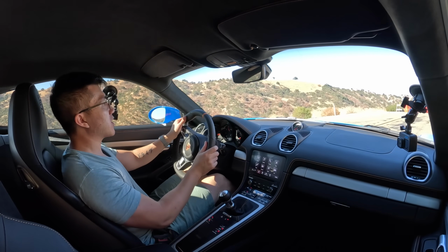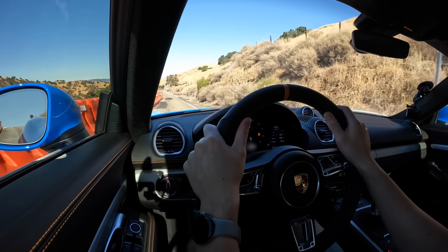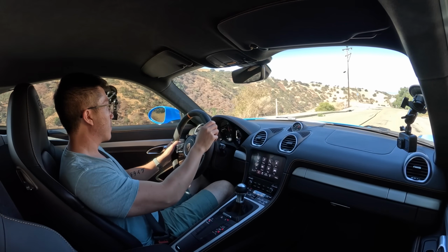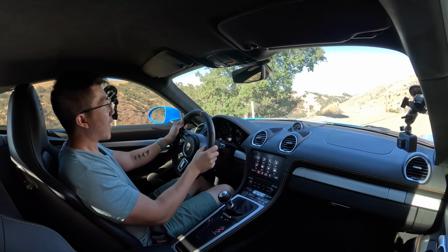Or is it? Is that Carrera T even better? We'll have to see because it has a turbocharged engine mounted behind the rear axle. Let's turn off the PASM dampers now, which should make this car a little more compliant.